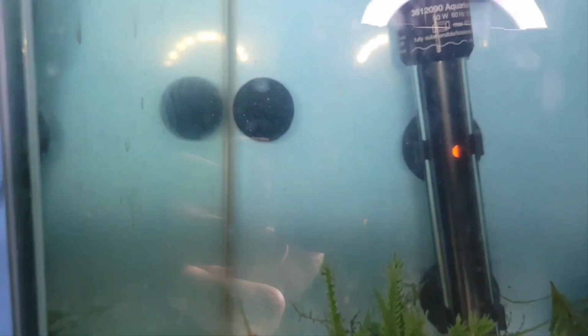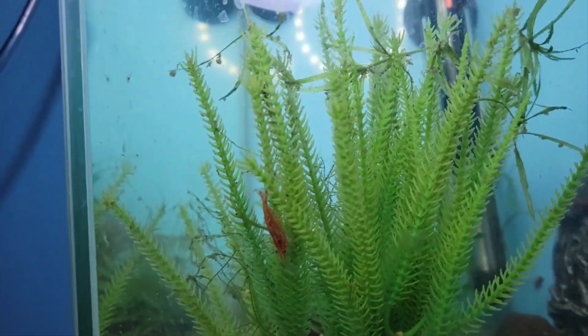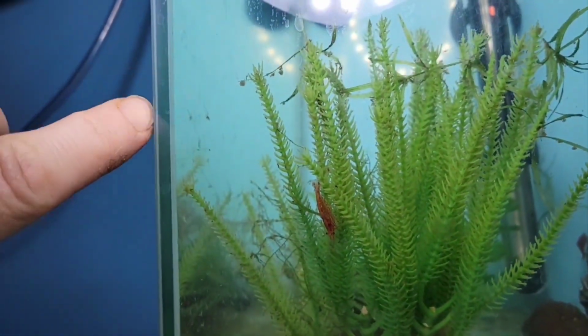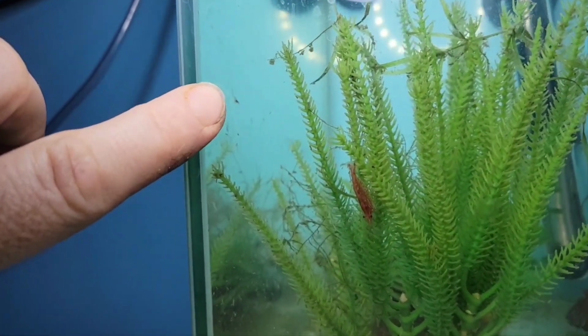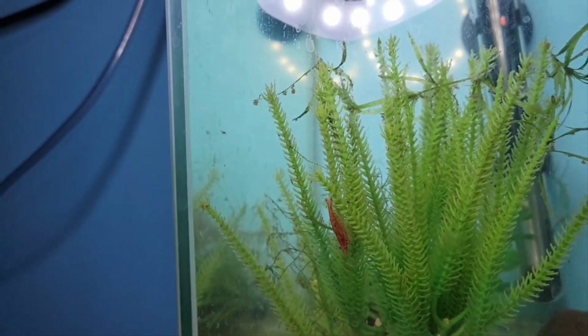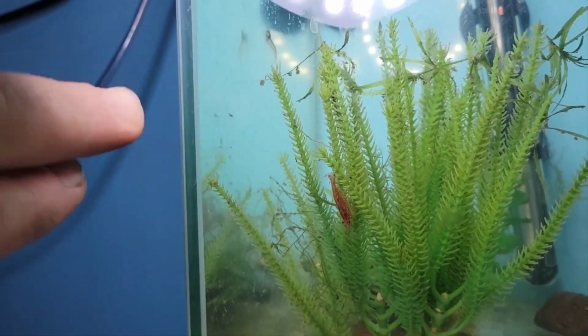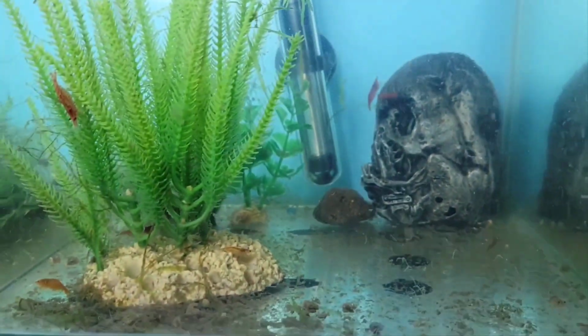Because of this, we cannot vacuum this tank at all. See this one at the corner here, that's an adult. This baby here is super small, but it's actually a big baby. It's one that we had a couple of weeks ago. But there are some that are even smaller than that. So if we vacuum anything in here, they're gone.